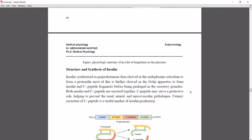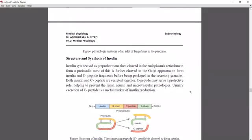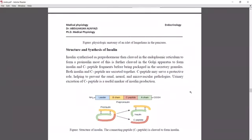Now, what is the structure and synthesis of insulin? Insulin is prepared as a prohormone, then cleaved in the endoplasmic reticulum to form proinsulin. Most of this is further cleaved in the Golgi apparatus to form insulin and the C-peptide fragment before being packaged in the secretory granules.